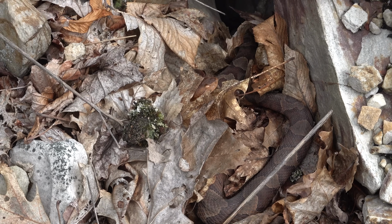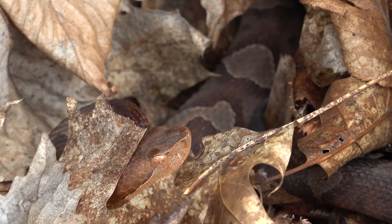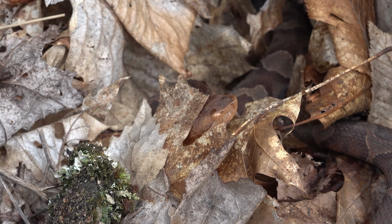Alright, so I was standing here looking around, and I realized that's not one copperhead. That is 2 copperheads. There's the body of another individual coming up out of the leaves to bask with this one. Wow.